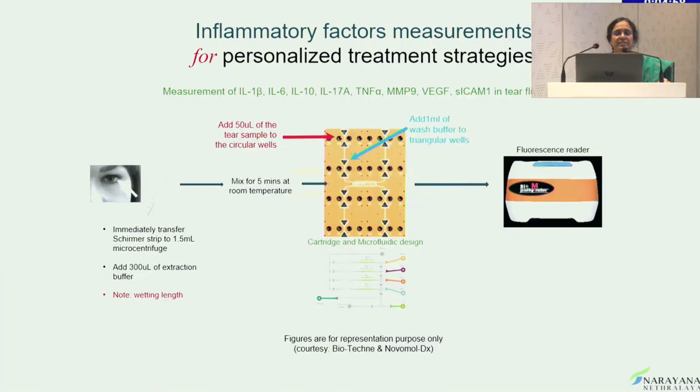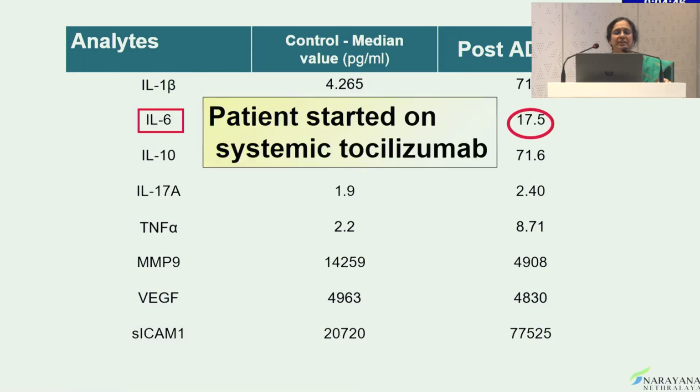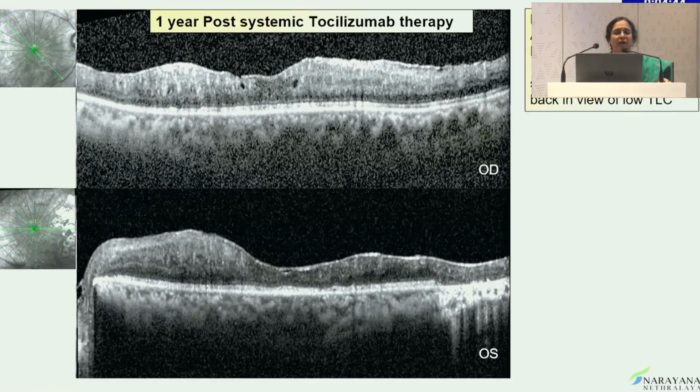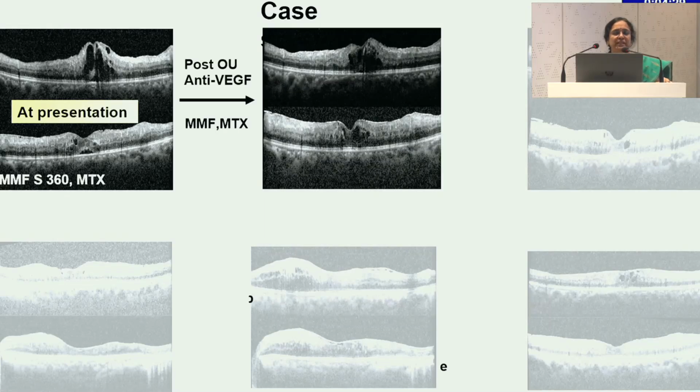So we did the tear cytokine analysis using the tear biomarker pathfinder kit. In this, most of the pro-inflammatory cytokines were elevated. IL-6 was also elevated. We decided to go ahead with injection tocilizumab. Patient received tocilizumab, following which we could see the resolving macular edema in the right eye and the resolved one in the left eye. Now the patient is doing well. It's controlled well with tocilizumab. So started off with MMF and methotrexate.